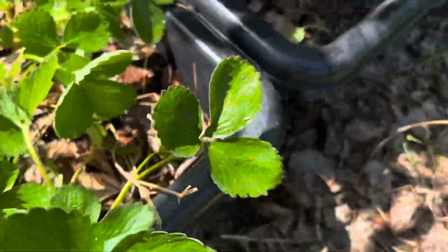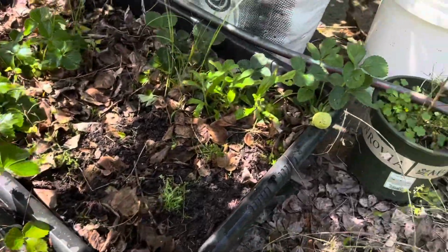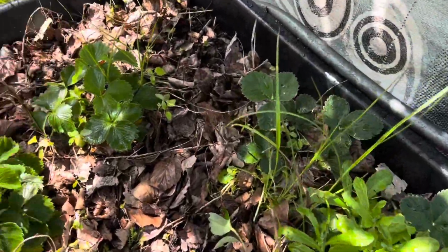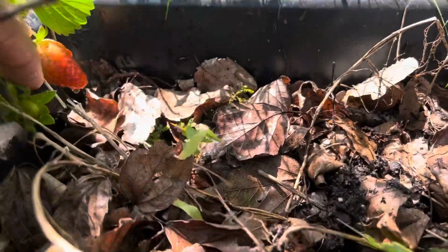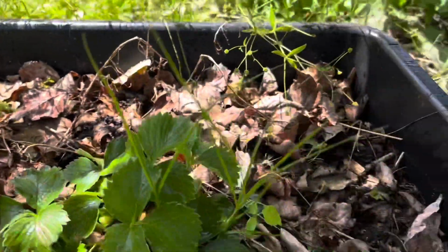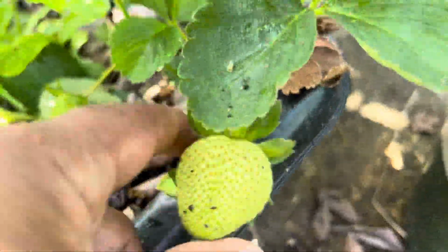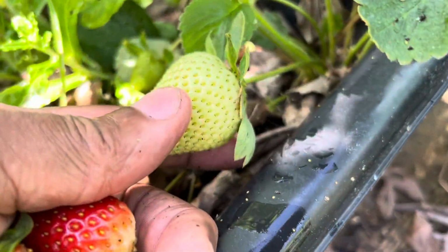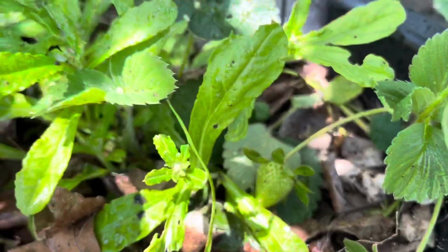But I got them in a raised bed container in one of my cement mixers. And I don't see any other insects in here. So here's another one that looks like it's about to come off. And look at this big mama. That's gonna be a big one right there. Yeah, I took all the tags out of here. Here's another one.